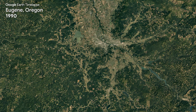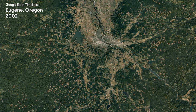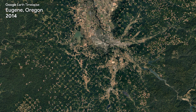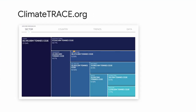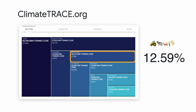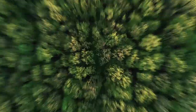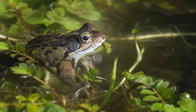And on a global scale, we can quantify forest and ecosystem loss due to changes in the way land is used from human activity, such as agriculture and animal farming. This sector, for example, is estimated to produce more than 12% of the carbon pollution globally. But by better understanding its interdependent effects on habitats, we can remediate with regenerative solutions.